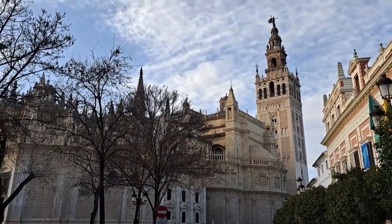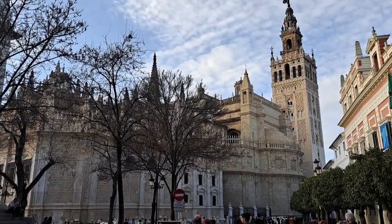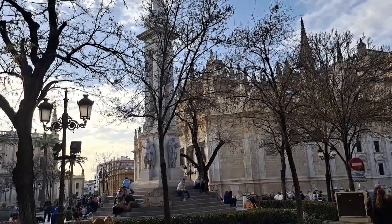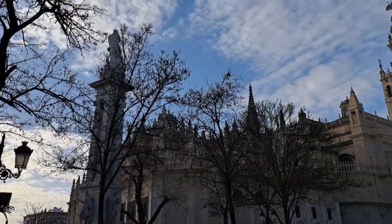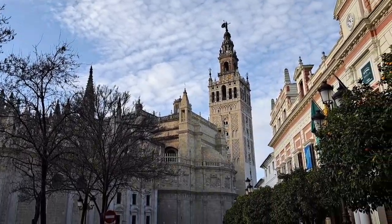After visiting the Royal Alcazar Palace, we visited the surroundings of the Giralda Tower, which was formerly the minaret of the Great Al-Jama Mosque. We also made a stop at the Torre del Oro, a military watchtower that was constructed in the Almohad era.